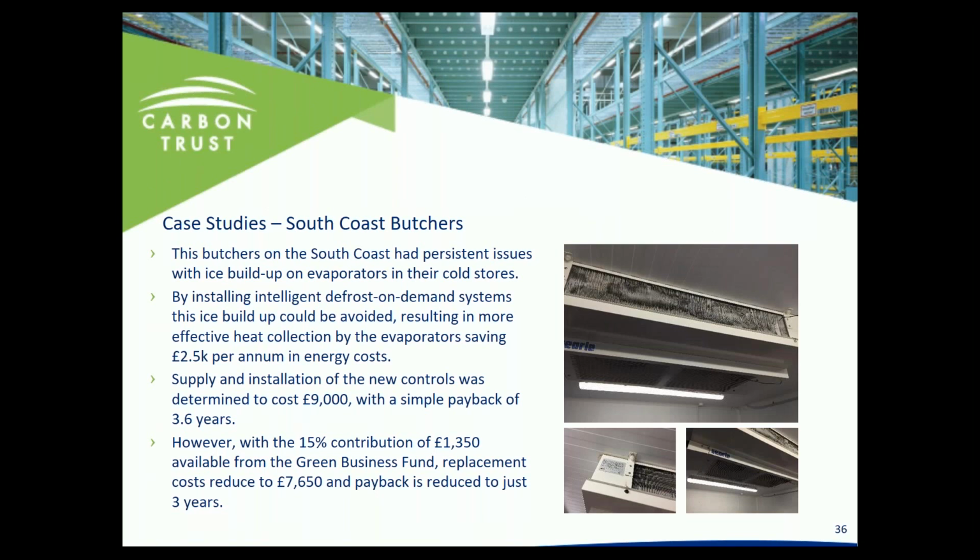And this gives a case study of a Green Business Fund customer. It's a butcher on the south coast that had persistent issues with ice build-up on evaporators in cold stores. They installed intelligent defrost on-demand systems to help avoid this ice build-up, which resulted in more effective heat collection at the evaporator, saving £2,500 per annum in energy costs.